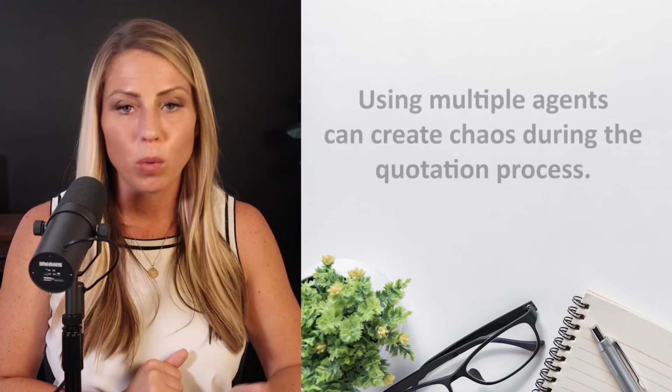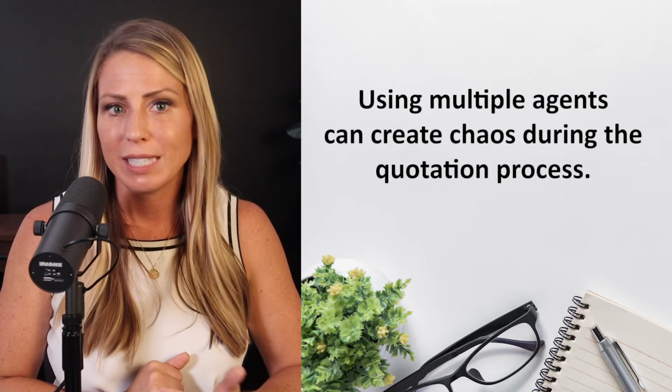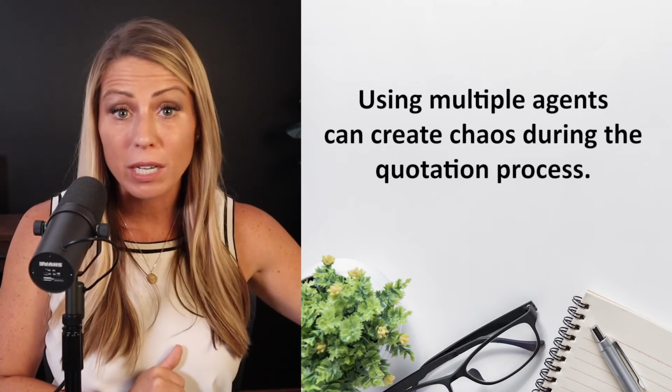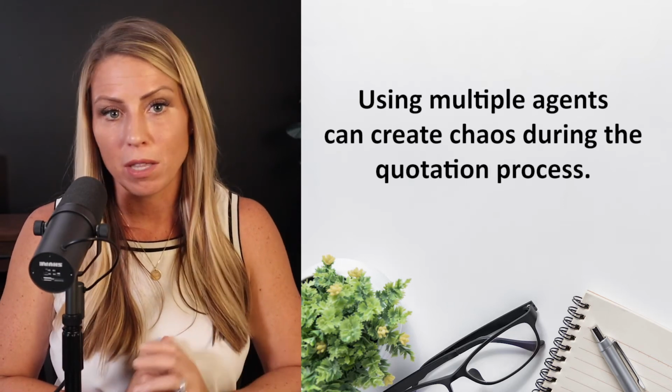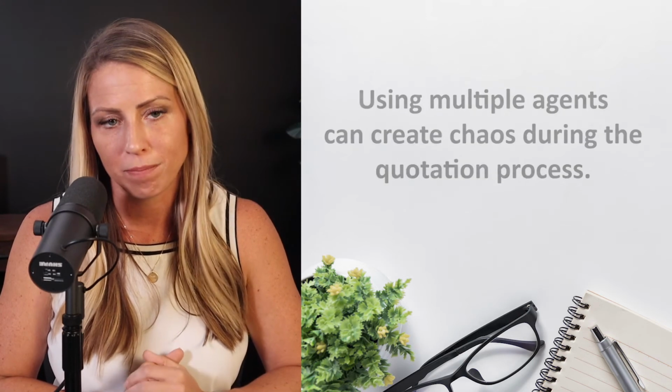Second, when you work with multiple agents, it can quickly become the wild, wild west. It's literally every man for themselves, and the agents can actually block markets from one another, manipulate submissions to make one carrier look better than the next, and it creates chaos during the quotation process.